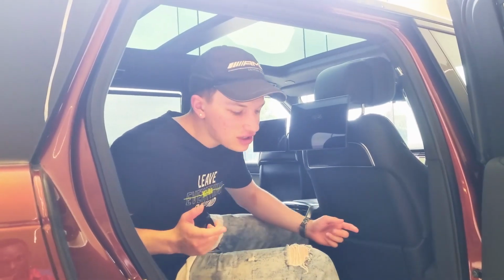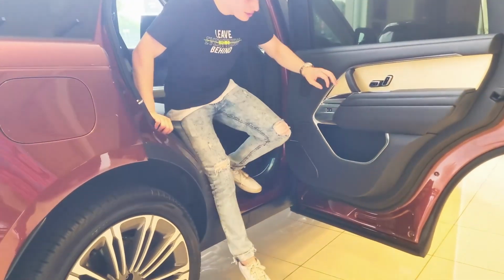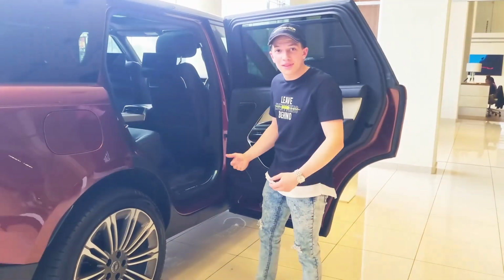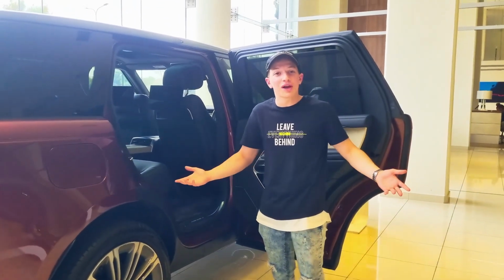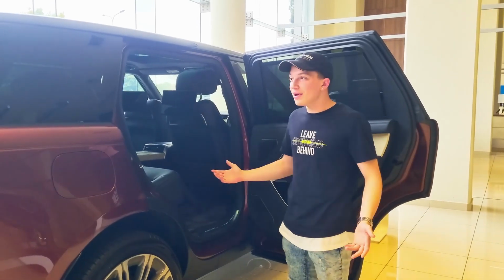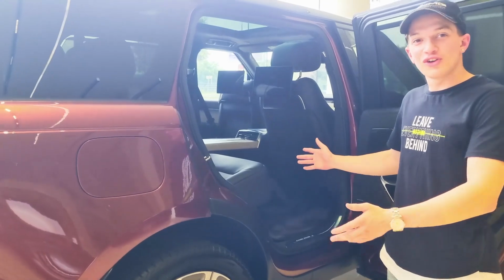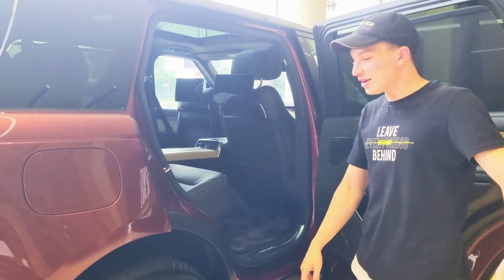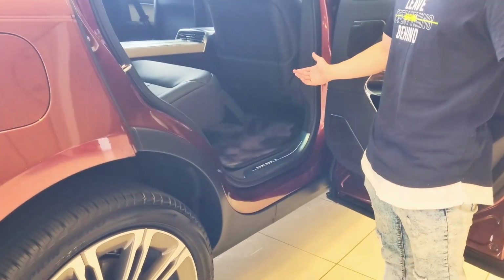Okay guys, heading on to design, I'd like to start with how high this car actually is, that you have to almost jump down. Now, I'm an average height in South Africa, and generally around the world, I'm pretty average height. Imagine being a 5'2" Santon woman. No, nothing against you guys, but I'm looking out for you. To get out of this car is a hassle.